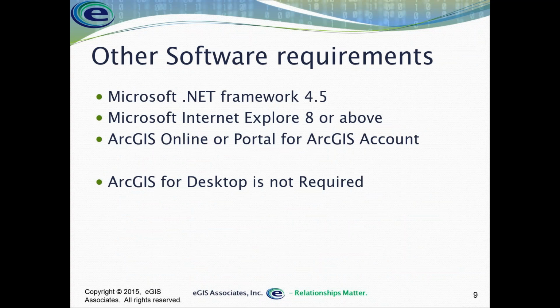So other things you're going to need to get ArcGIS Pro installed, you're going to make sure you have the .NET Framework 4.5 installed. It's got to have that. It also requires Internet Explorer 8.